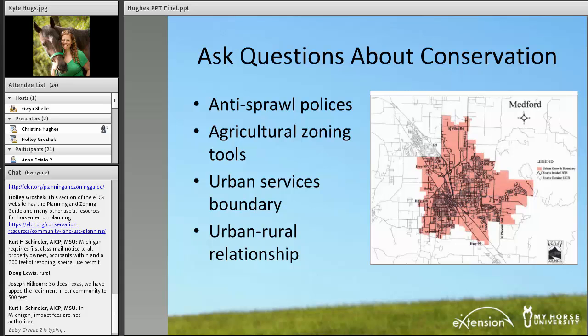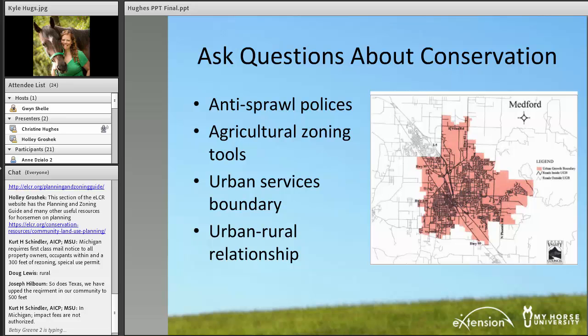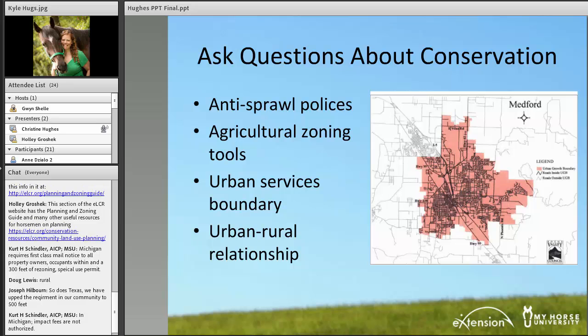Let's talk about anti-sprawl policies. What kind of anti-sprawl policies are going into the comprehensive plan? Is there going to be an urban services boundary where we say, hey, beyond this point we're not going to extend things like water and sewer, because we want to contain our growth inside of this boundary? Are we going to add some agricultural zoning tools? How is farmland protection going to be prioritized? And how will the plan relate rural areas to urban centers? And that is so important. You cannot go forward thinking that urban and rural don't have to talk to each other, because they absolutely do.